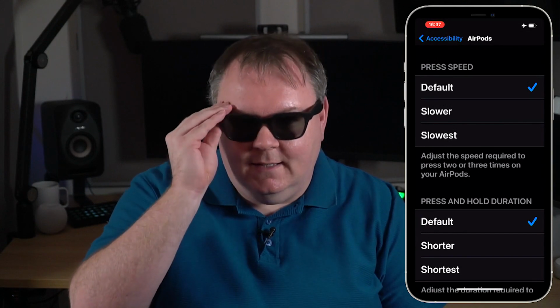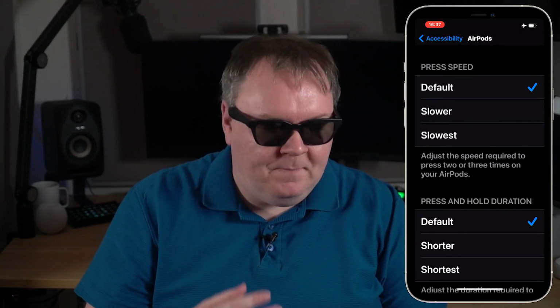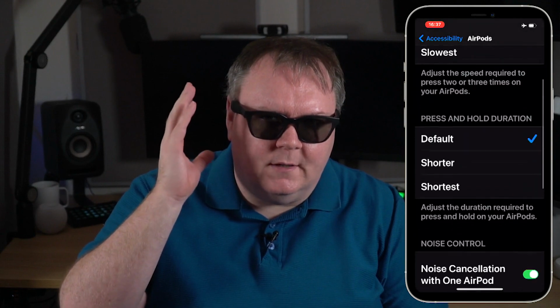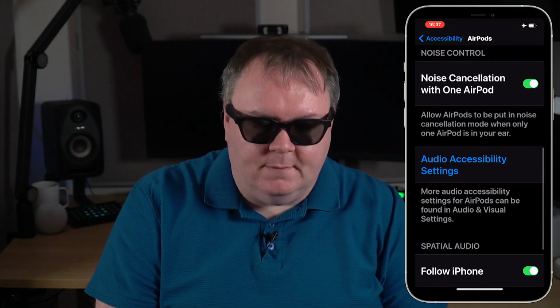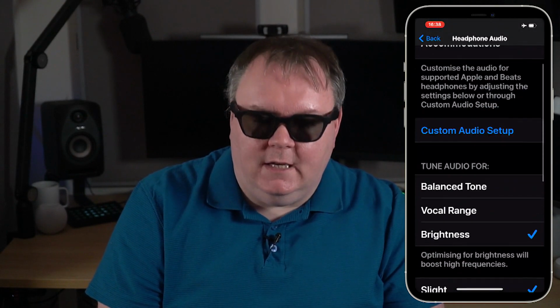Now, there's the standard settings that kick off things like, for example, changing the speed that you press the buttons. That's a very important feature for those who might have issues when it comes to motor dexterity, things like that. So you can adjust the speed that you press the button so that it will actually respond appropriately. You can have noise cancellation with one AirPod as well, or one headphone on. And then there's audio accessibility settings. If you go in there, there's Headphone Accommodations.